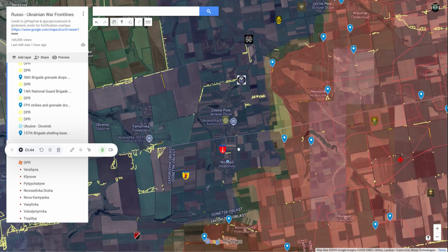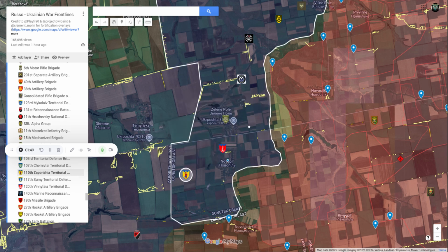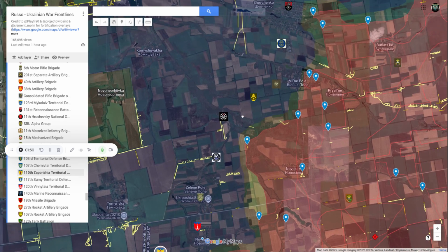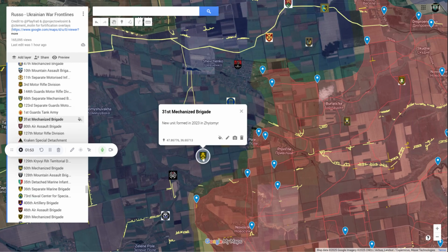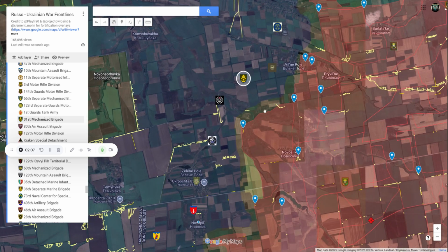because there are Ukrainian forces over here from the 122nd TDF Brigade, 110th TDF Brigade, 17th National Guard Brigade operating around here. And then further north, the 31st Mechanized Brigade, probably the highest caliber unit the Ukrainians have in this area, trying to continue with defensive activities and just dragging out fighting in Vilna Pole and Shevchenko. So that's just a word on the garrison over here.